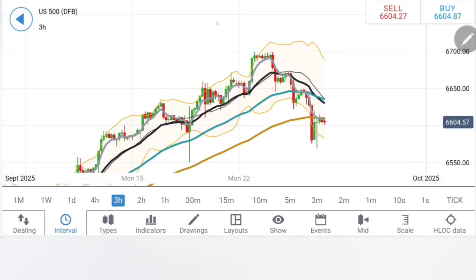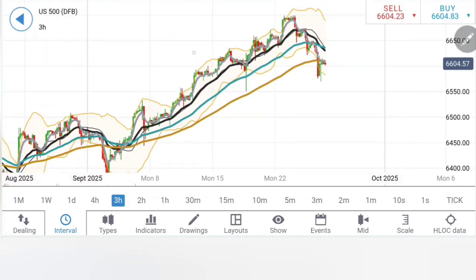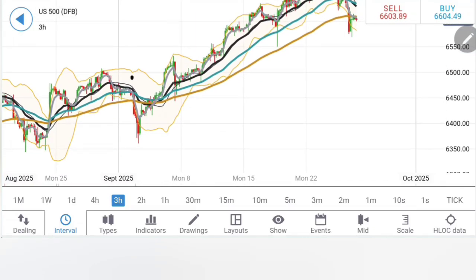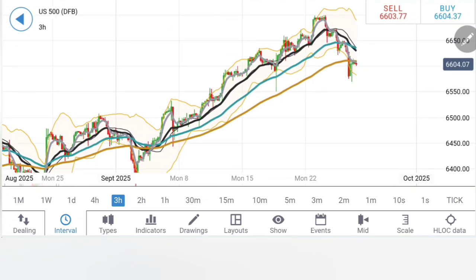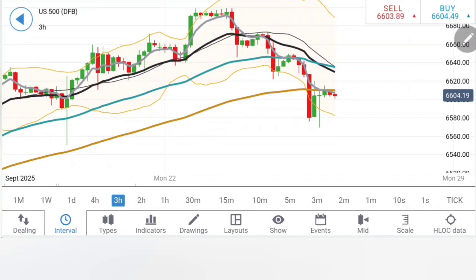Look at the 3-hour. Again, a crossover is appearing after a long time here. It has almost been a month since we have seen such a bearish cross. Remember the last time we had seen such a cross, it took a huge hit all the way towards 6350. So this time at least 6550 could be there. Let's watch out if at all it delivers this move.